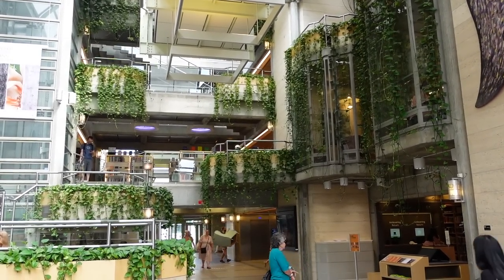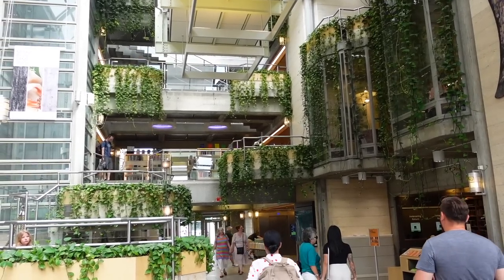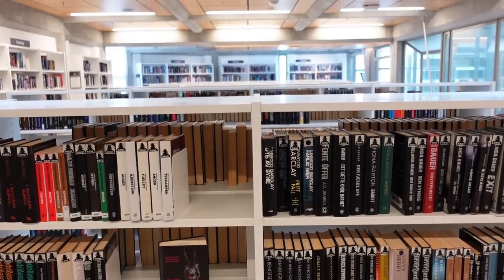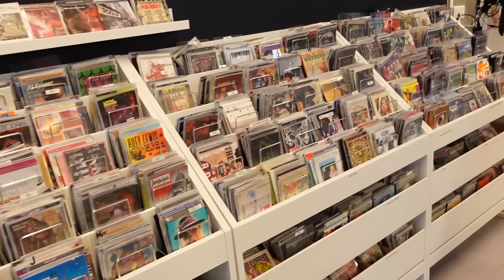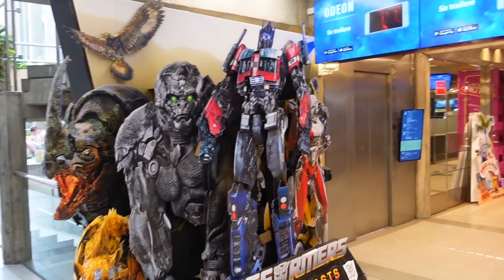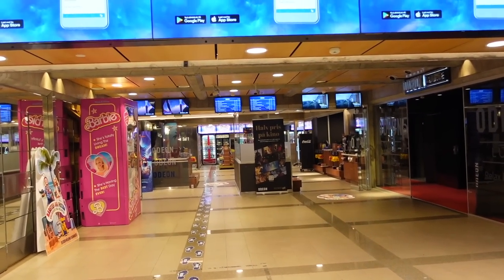And I don't know if I'm wrong, but when I was looking at things to do in Stavanger, it said that there was a library, and I think this might be it. You can see some books up there. Yeah. Oh, it is, yeah, bibliothèque. Oh, I think you can grab a CD and then listen to it in the chair. So that library is very cool, it's huge, and it had loads of nice working spaces as well.